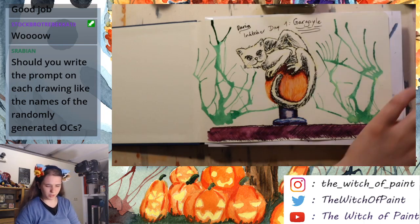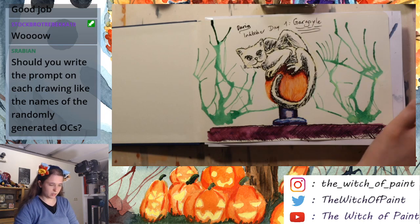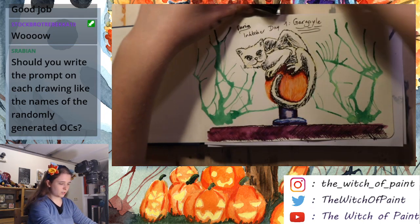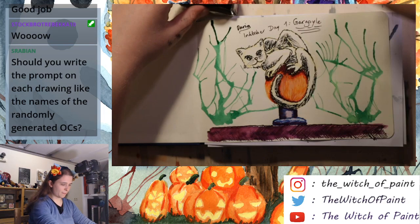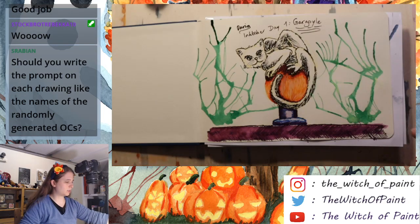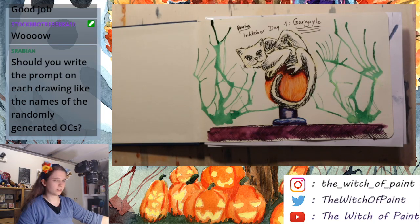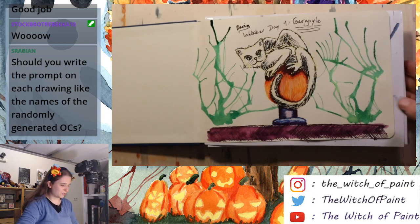I love this new ink as well. The purple ink is very, very pretty. And I really like this drawing of our little character, Gargoyle. So, ta-da! It just needs to dry now.